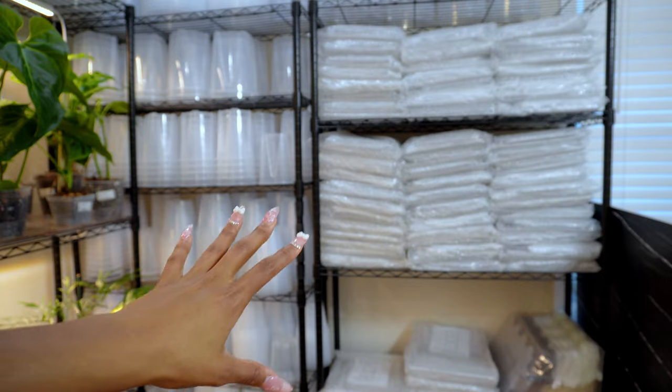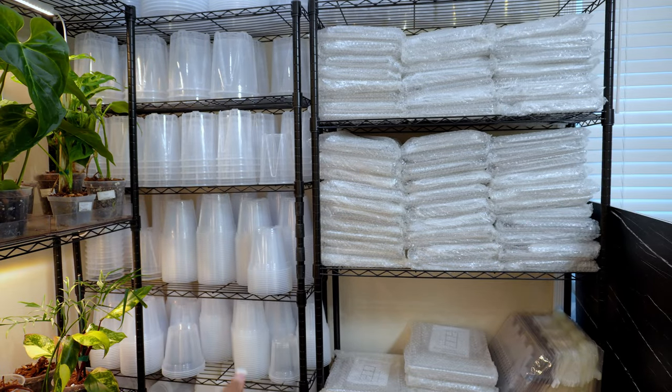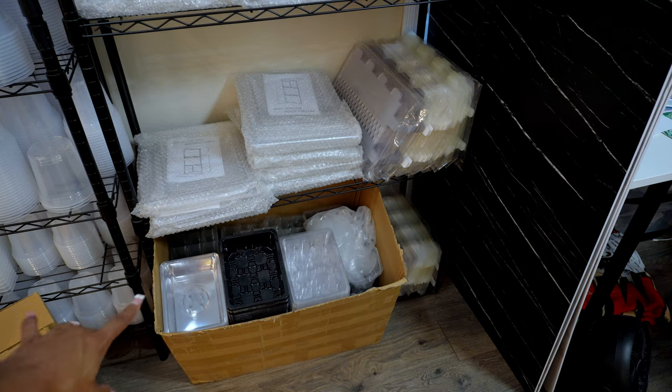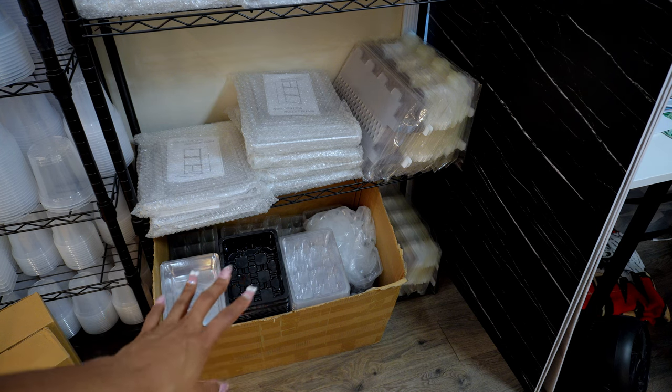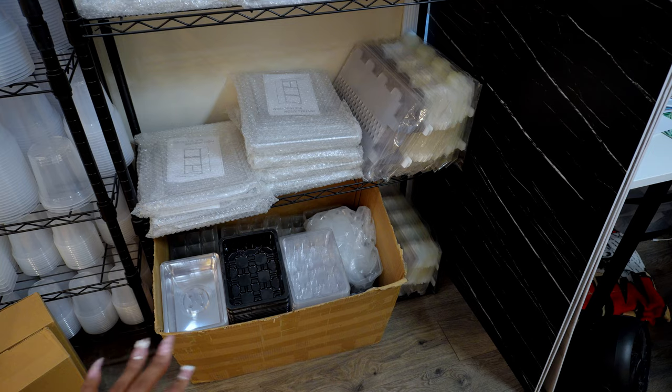I also added some of the display cases on this shelf here. So I had 3 shelves worth, but now I'm down to like 2, so I'm probably going to just refill this bottom one here once I go downstairs in the garage and see how much I have. And then at the very bottom, I have all the seedling trays in this box right here, and I have it organized in a way where it's easy for me to pull each piece out, so that it's not taking up too much space. So this works great for me just as it is.